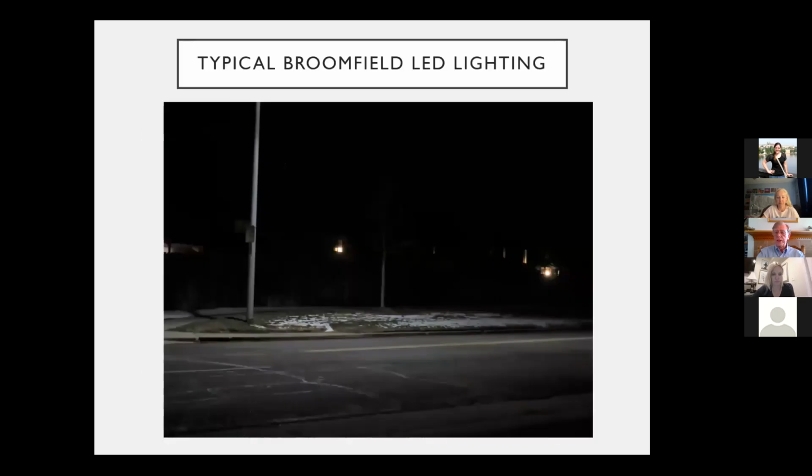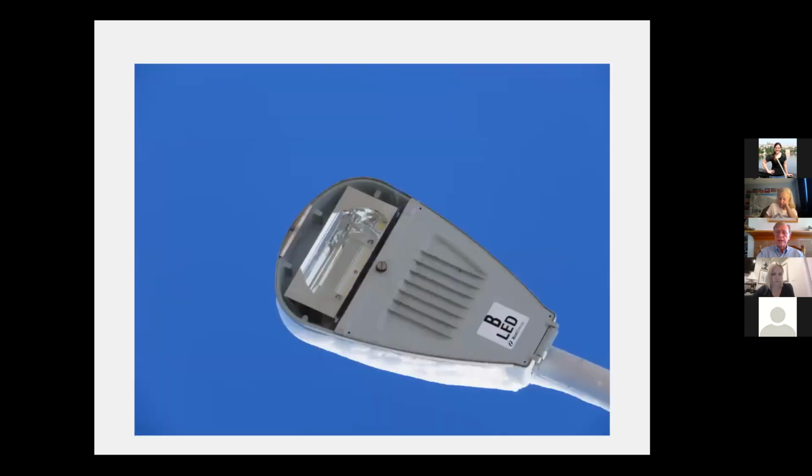Here's another street in Broomfield. This has new lighting, new LED lighting. Notice that the street and the sidewalk are lit, but again, the fence and the houses behind it are not lit. So proper lighting, and this is what that LED looks like in the daytime. So it's one of the ones that has the edge shielding on it to block excessive light.